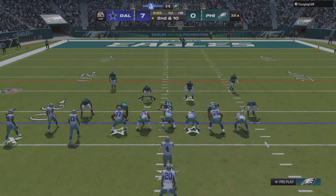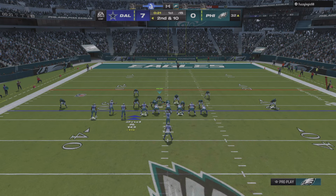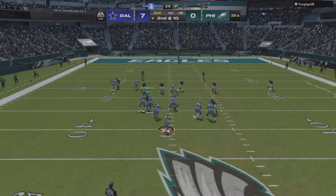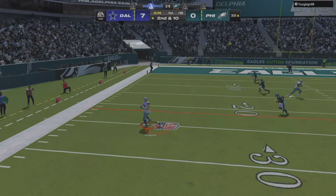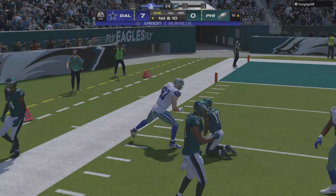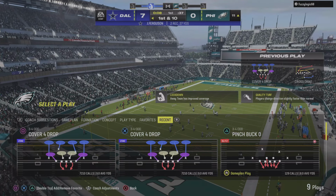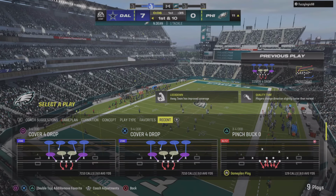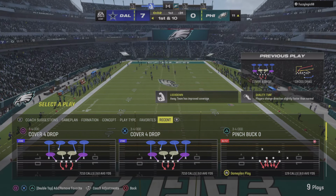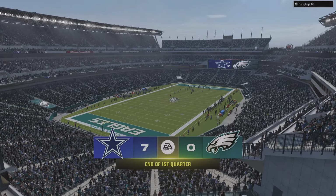Second and 10. Throwing, Prescott. Throw left side complete. That's Ferguson. And he gets this one inside the 15, just a yard or two shy of the 10. Last play, they got stuffed at the line. Different story here, over 20 yards. After one, 7-0 on EA Sports.